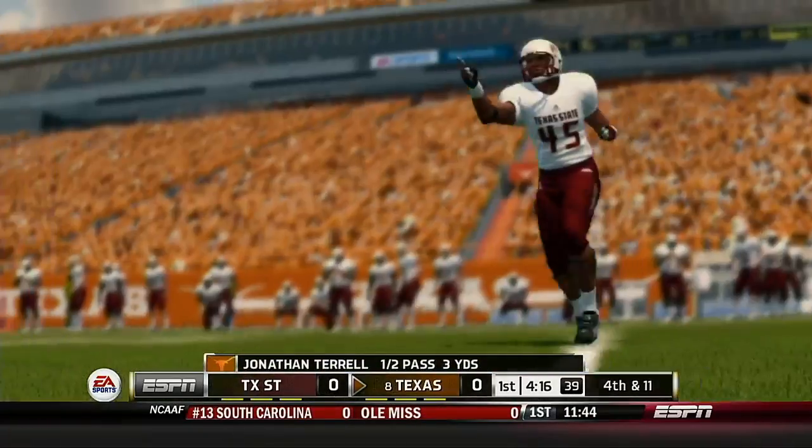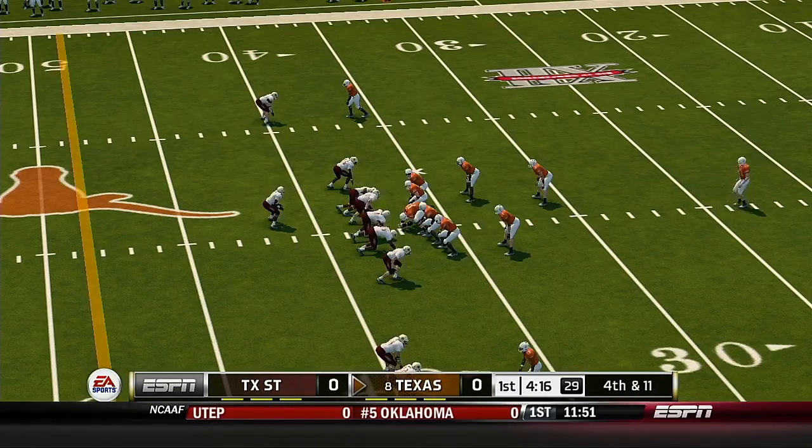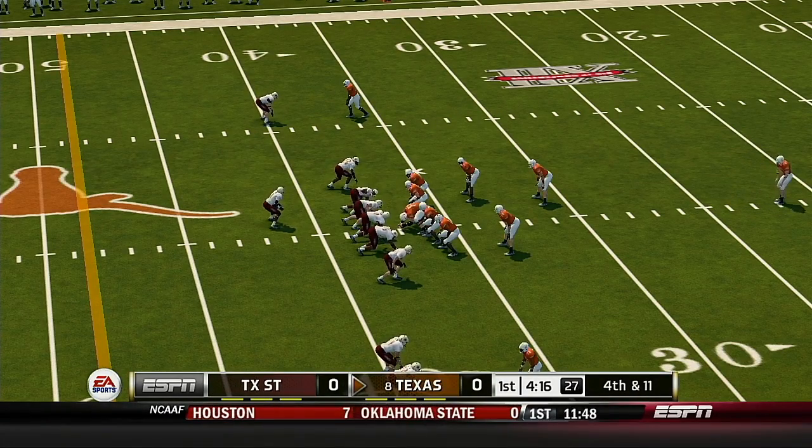Fires back to the tailback, but he can't bring it in. They're going to be forced to punt it away here. Yeah, they just couldn't connect on a pass there. That was a very good stand by this defense.